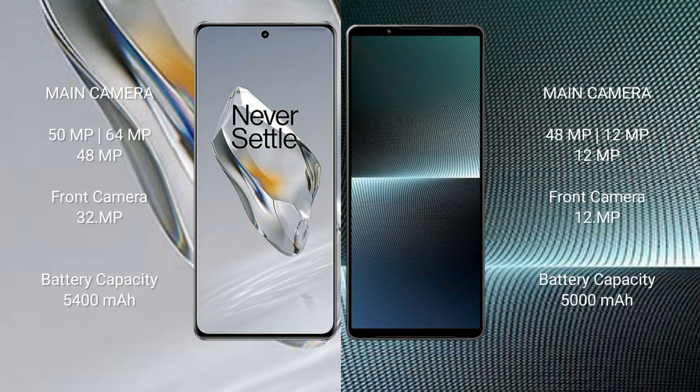OnePlus 12 has a triple rear camera setup, 50MP plus 64MP plus 48MP, and a front camera of 32MP. Sony Xperia 1 Mark 5 has a triple rear camera setup, 48MP plus 12MP plus 12MP, and a front camera of 12MP.